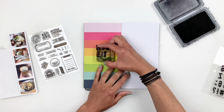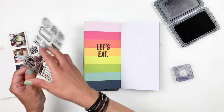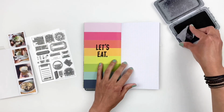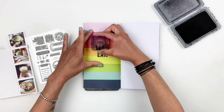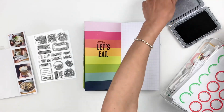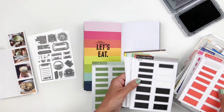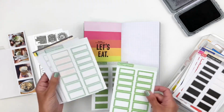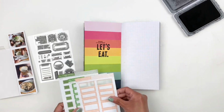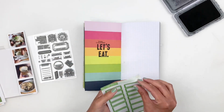And I'm going to grab the new stamp set that released in July from Everyday Explorers. This is the Now Open. I'm going to stamp "finally, I missed this" right above my title because we truly missed going out and having lunch like normal people. And I'm going to grab actually a label sticker. These are my Studio Calico label stickers. I thought it would be a good idea to add it underneath my title just in case I wanted to add a little bit of journaling or where we went out and ate.